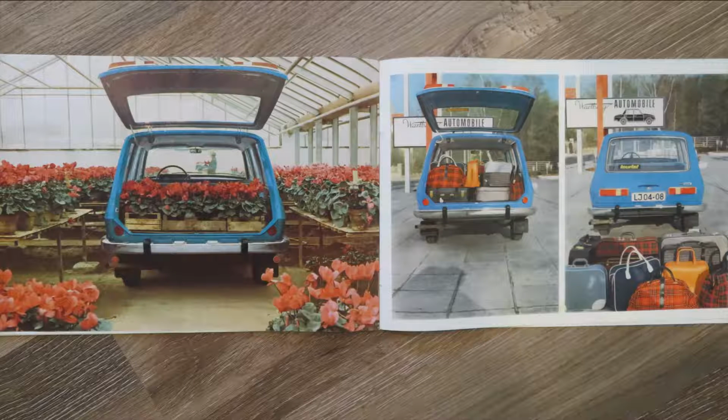This is a nice page. I think it's one of my favourite images in the brochure. It shows the car in various places. At first it's at a garden centre, loading up with flowers, then it's loading up with luggage and showing it with the luggage on the ground. I think that's actually the Wartburg factory, I would assume. It also shows a tourist sticker on the rear glass, and a tourist badge on the rear of the car. It gives you a better look at the rear lights and those little reflectors, which are very clever when the boot lid or hatch is in the upward position.